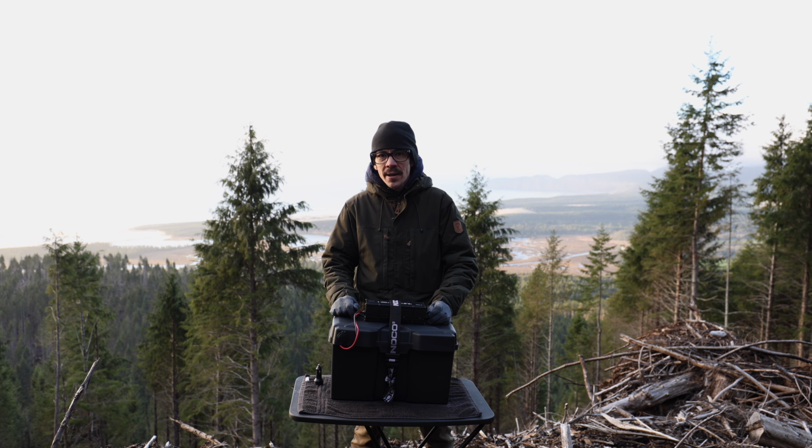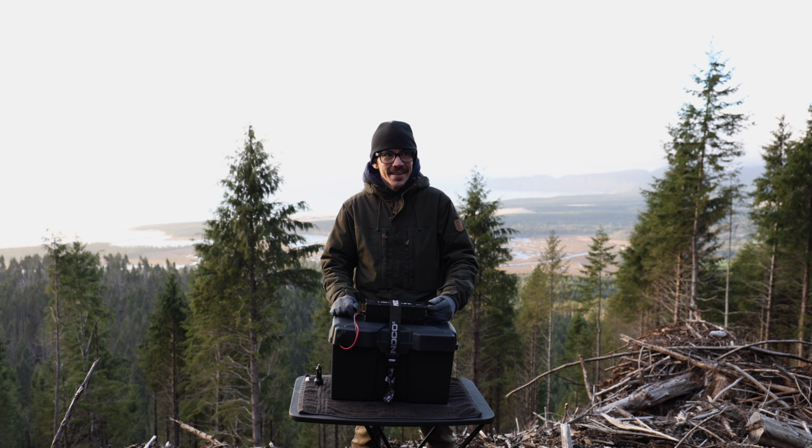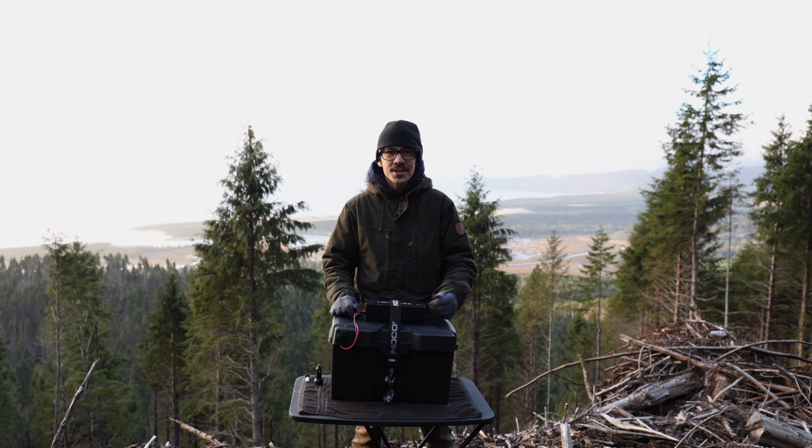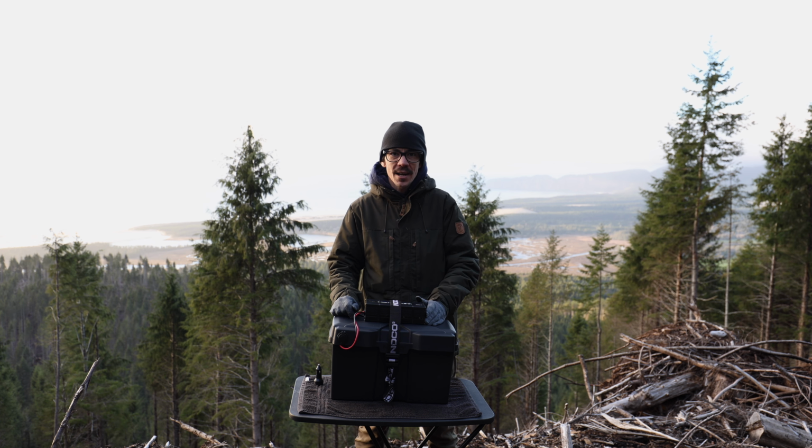So if I was relying on that, that's a situation where either I need to emergency build my own system, which if I had no experience would be kind of an overwhelming situation, or buy another power station, and then I have two, and I've spent a ton of money. The money I would have spent on two power stations, I could have built a pretty nice DIY setup.